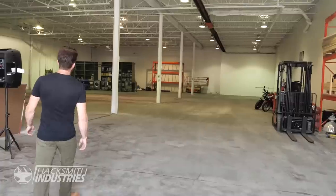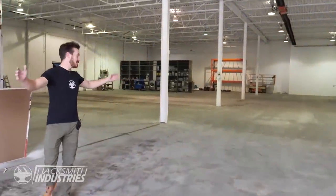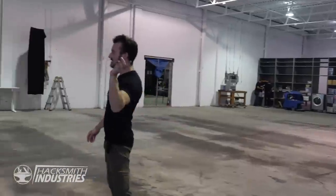It's only a matter of time before we truly become a real-life Stark Industries. All right, enough talking about it. Let's show you the new shop. So this is the main area. You're looking at about 10,000 square feet. Let's head on into the office.